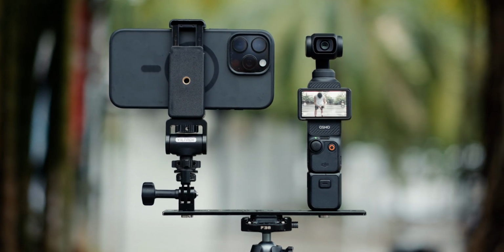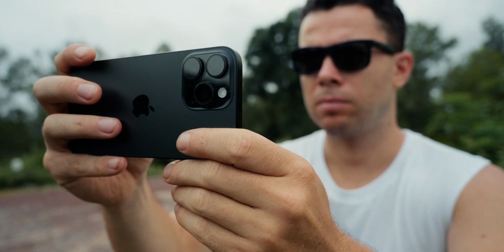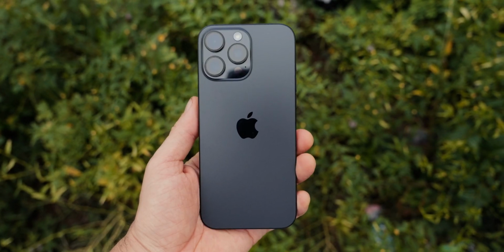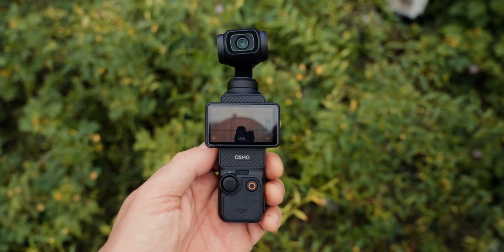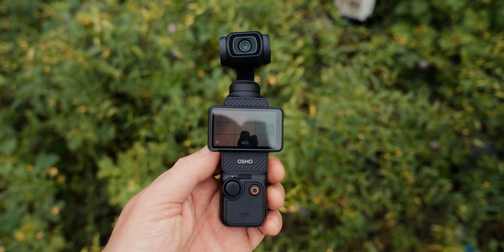To summarize, both cameras are fantastic, each with its pros and cons. The iPhone is definitely more versatile. It has 3 lenses, it's a phone, it's a mini computer, and honestly, I prefer Apple Log over D-Log M, but I feel like you can't really beat the Pocket 3 for content creation, especially when considering the price. The best option, honestly, would be to have both, as they are so different and complement each other very well.